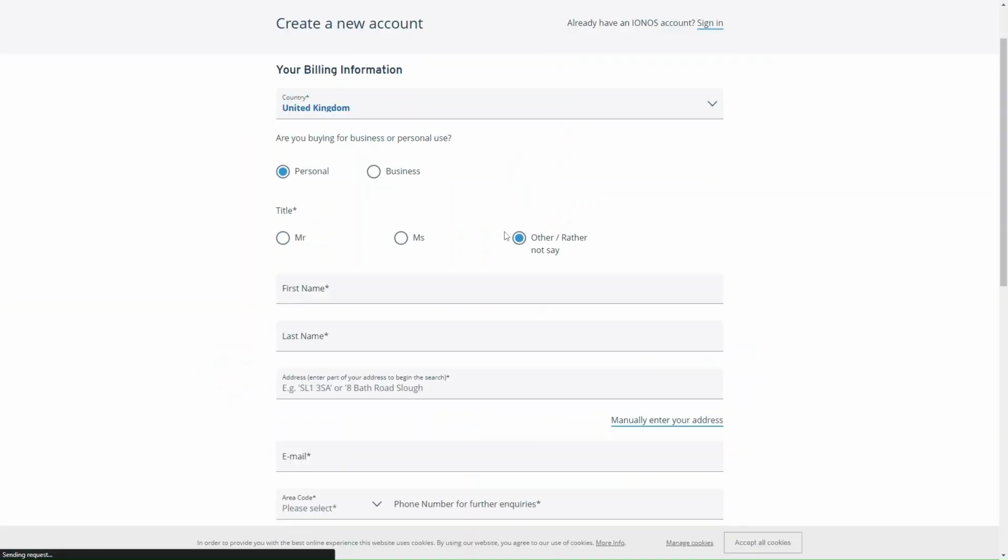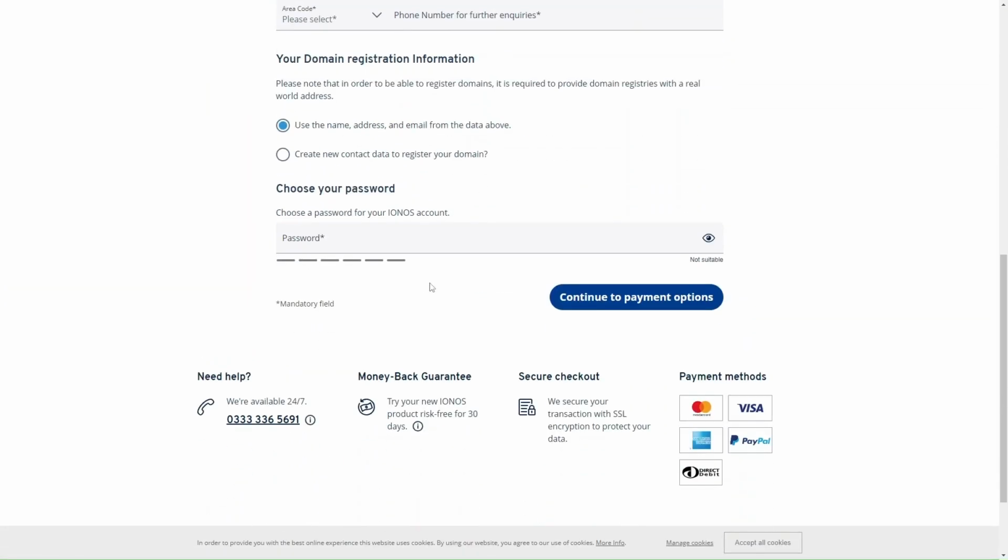If you were to continue to check out, then you just need to fill in your billing information, your card information, and then continue to payment options as well.